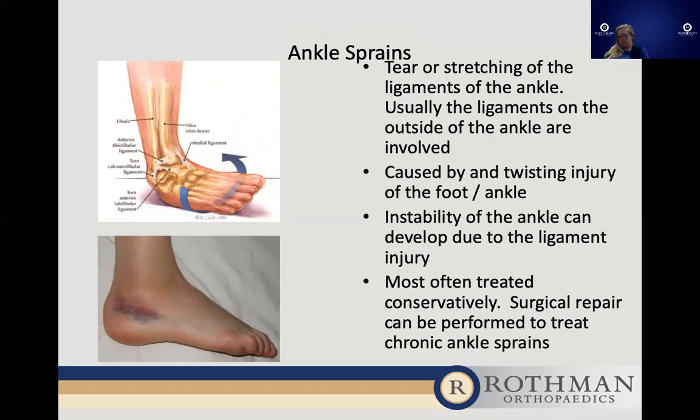We have to treat that though. What a lot of patients will say is, you know what, I just wanted to make sure I didn't break anything, but I want to go back to sports. We know that if you go back to activities too soon, you're too weak and it may lead to a different injury. It can lead to all your ligaments being completely torn, or it can lead to a fracture.